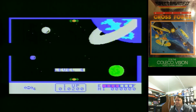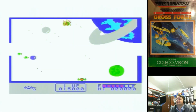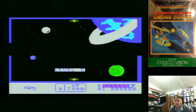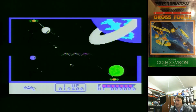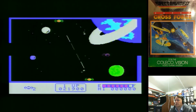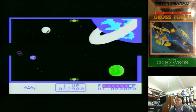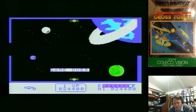But it does get trickier. Case in point, they are now firing up. Oops. And there we go, I moved the wrong way. Oh, you bugger. So these ones are shooting homing shots. And they're shooting up and down at the same time. Oh, and I went the wrong way again. I probably was a bit mean to myself there.